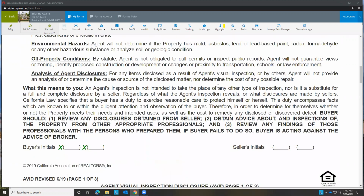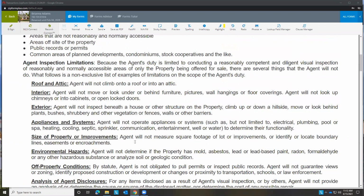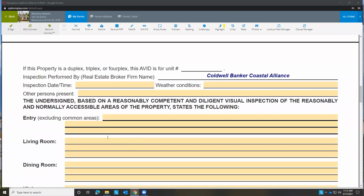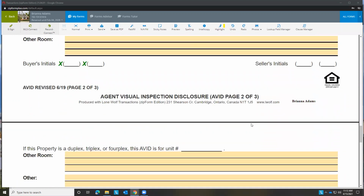The key word with an AVID is visual, but I need to stress you have other senses. And if you note something with your other senses, you need to write it down. Okay. I was in a property the other day and I was walking around and I heard the train whistle. And I need to note that. I absolutely need to put on my AVID that I heard an audible whistle. Two separate times that I was on that property, I heard it.